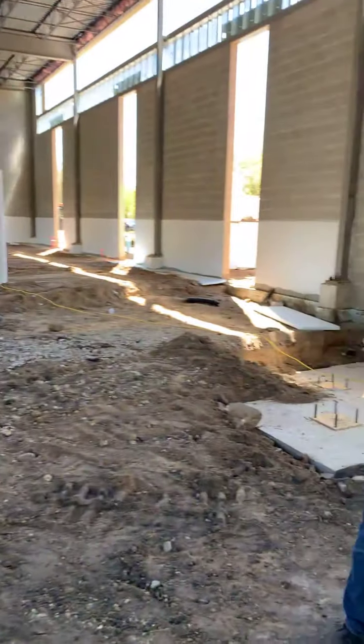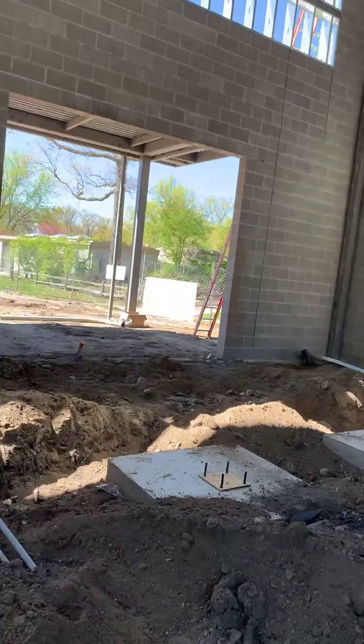There's an 18-foot bronze sculpture of a female giraffe and her baby that's going out there. That's going to be really cool. That's actually in the works right now. So as soon as I get some pictures of that, I will start.